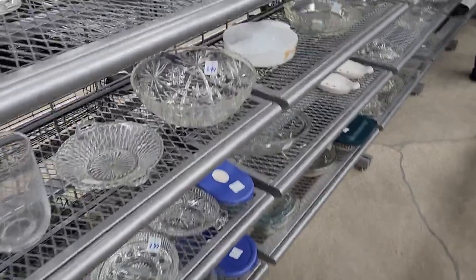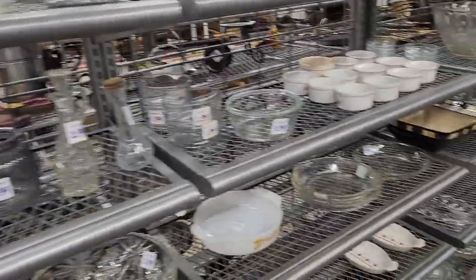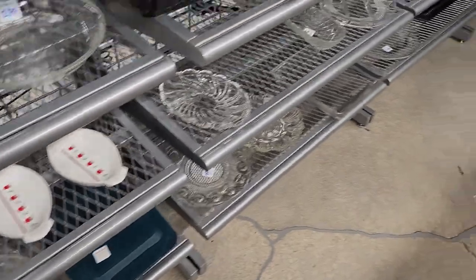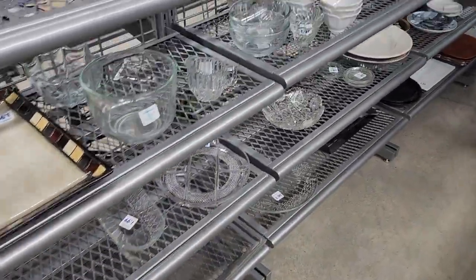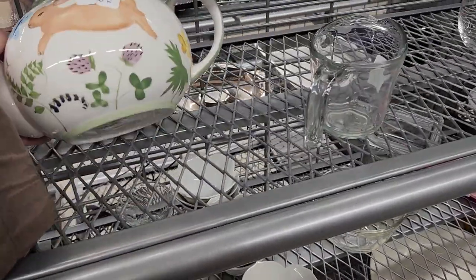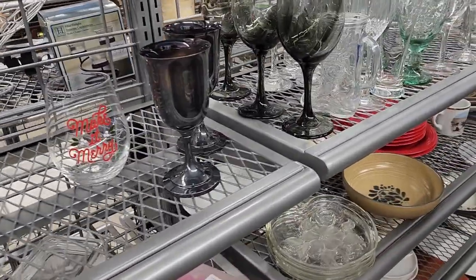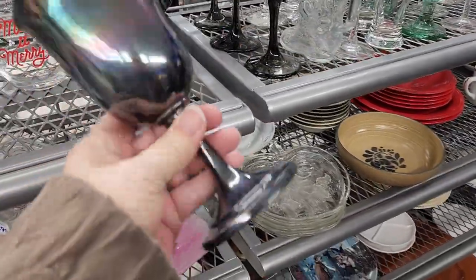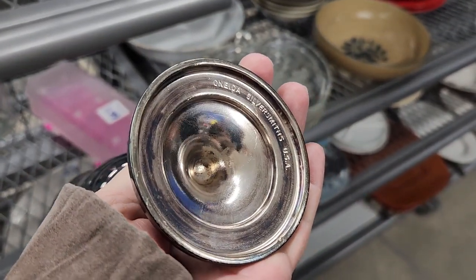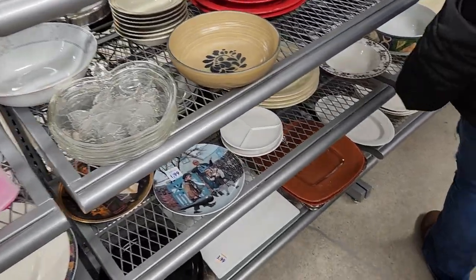Clear glass. No, no. You think that's annoying? That's pretty. For Easter. Oneida Silversmith USA. I don't know if they're silver or silver plated.